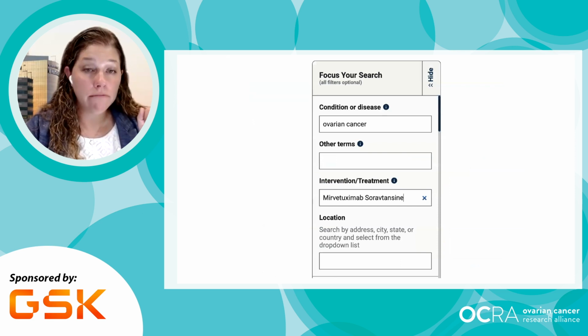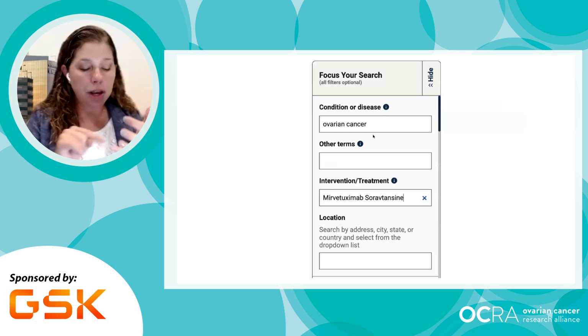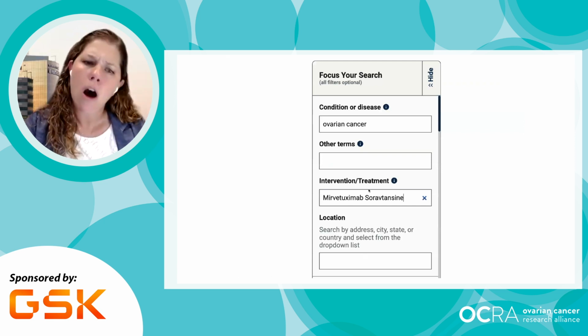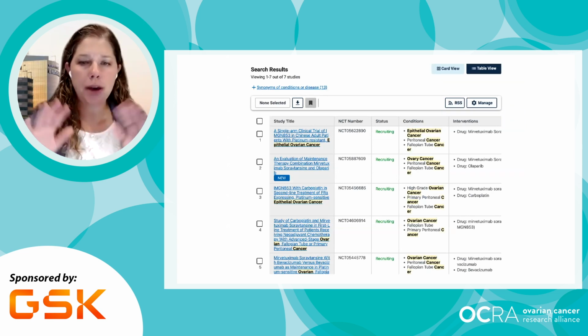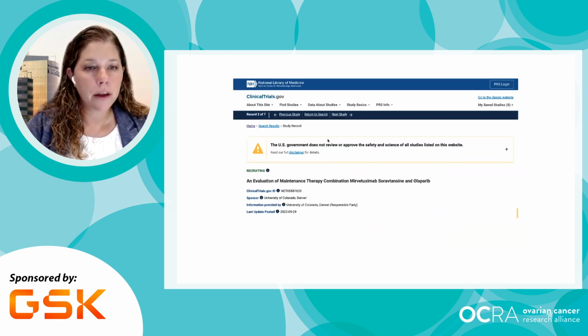Now, what if you even want to get more specific? Okay. So if you focused, you did phase 1, phase 2, phase 3, you did interventional, you did ovarian cancer, you can also add in a specific drug, right? So say that we wanted to see, are there any studies with mirvetuximab? Oh, now I have 7 studies. Well, that's kind of cool. Like, that's really workable. So you get this list, and it's like a little laundry list, a little table.